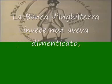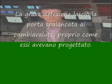But the Bank of England had not. The money changers could not stand to have America printing her own money again. So the Constitution is silent on the matter. This grievous defect left the door wide open for the money changers, just as they had planned.